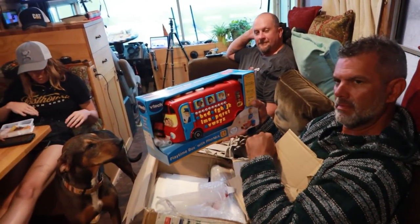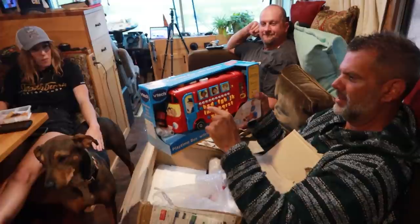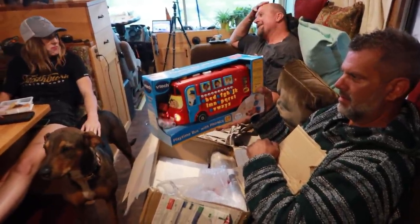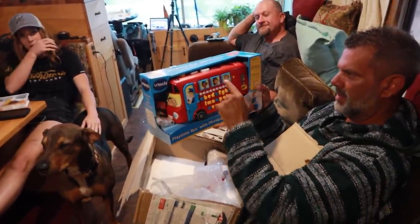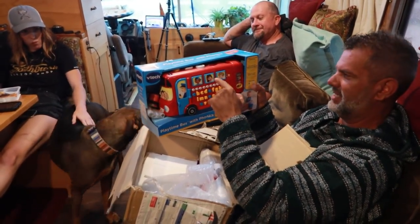Always wear your seatbelt in the car. Press the ABCs. Oh, I thought it was just going to say A. I love to ride on the bus. I like to ride on the bus.